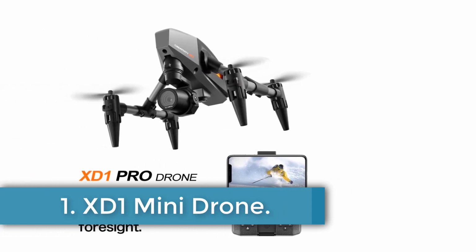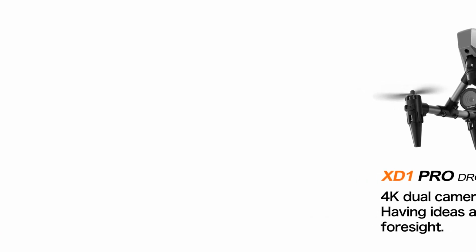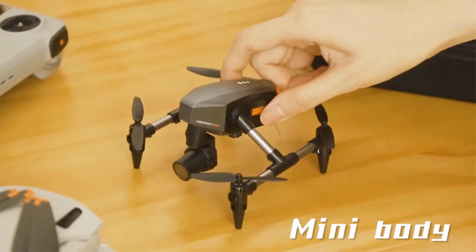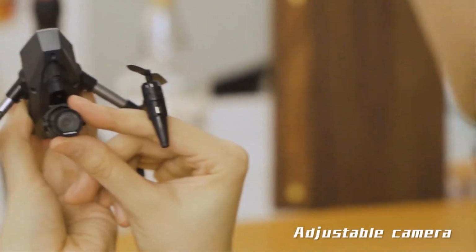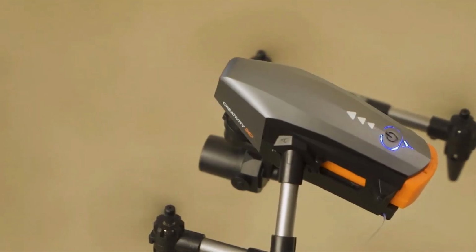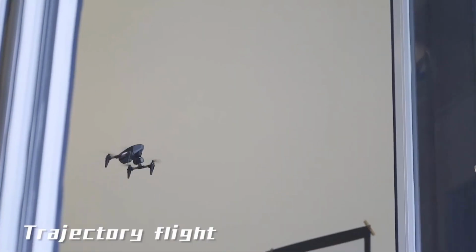The XD1 Drone is a compact and portable device with a range of features that make it easy to use and enjoyable for drone enthusiasts. It boasts functions such as altitude maintenance, optical flow positioning, and stable flight, making it suitable for users of all levels. The drone's alloy structure provides durability and a stylish design.